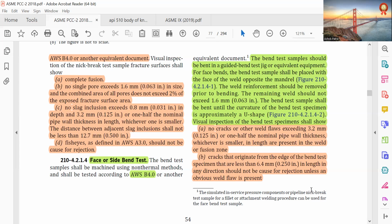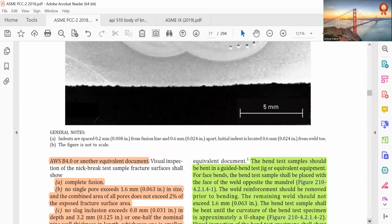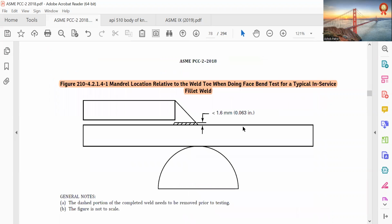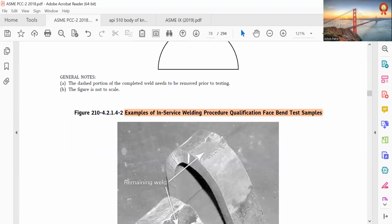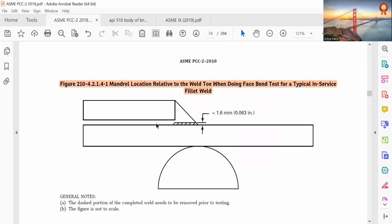Face or side bend test, AWS B4.1. The bend test samples should be bent in a guided bend test jig or equivalent equipment. For face bends, the bend test samples shall be placed with the face of the weld opposite to the mandrel, figure 210.4.2.1.4. Okay, let us see the figure. That is the figure, and it is slightly one-sided, because if you see here, the center is at the end in the hatched zone.